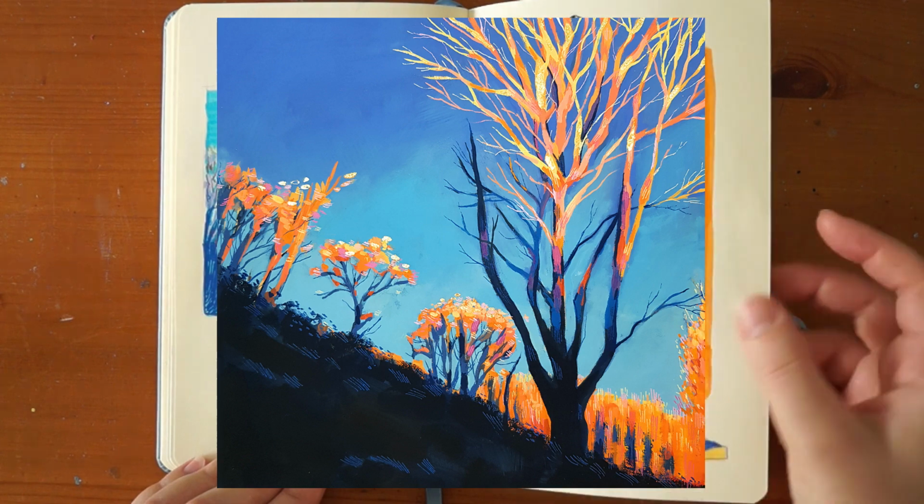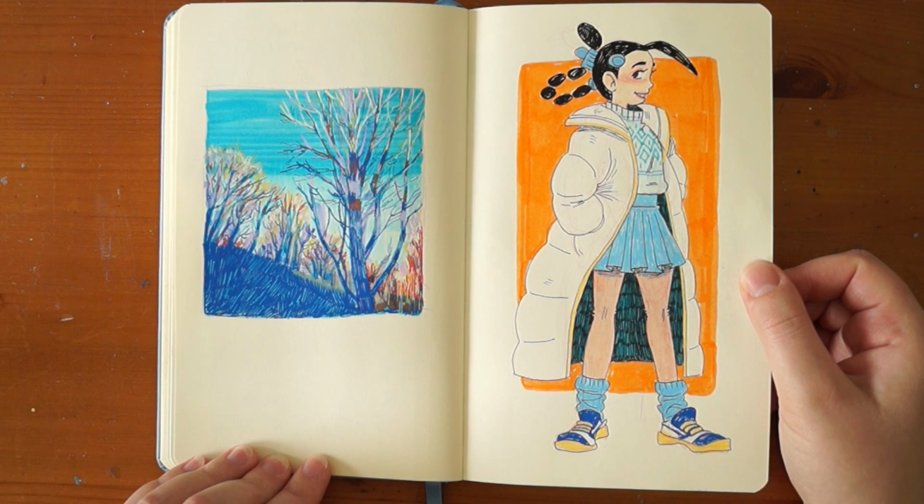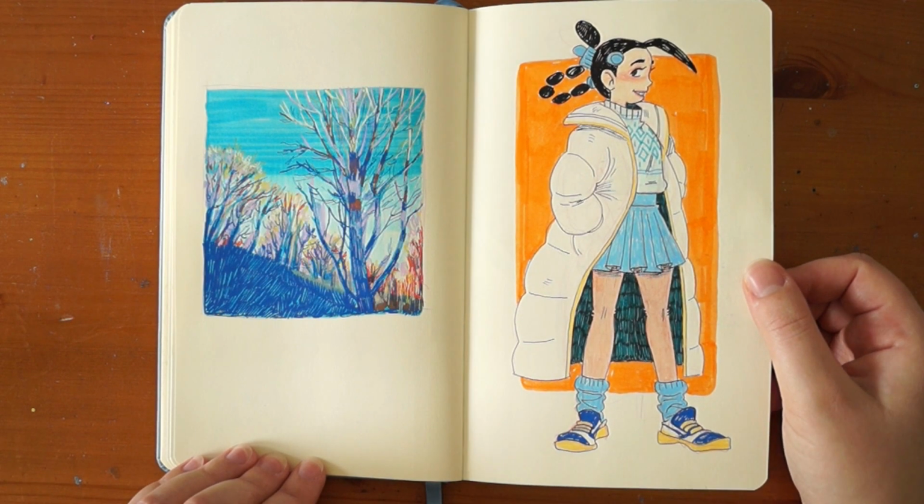So I did a proper painting of it. And yeah, I love that painting. In fact, I might try to do it again because it's actually sold, and I liked it a lot. So I'd like to try it again.